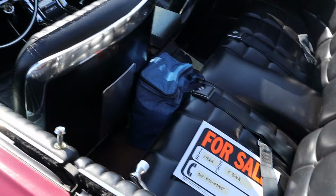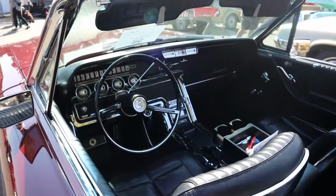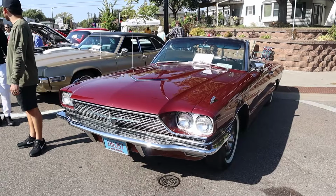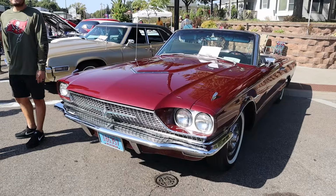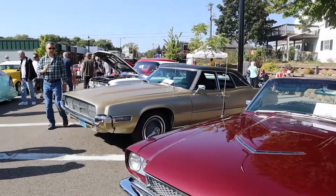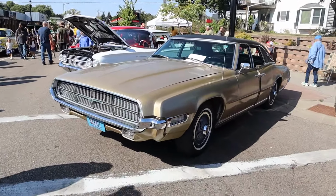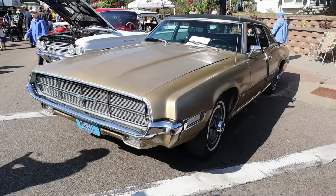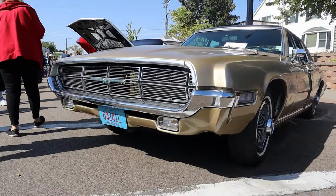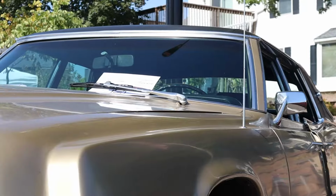Well, someone said it was for sale too. There's a lot of cars for sale at this show. This is a 66 Ford Thunderbird, by the way. Cruising here. Got another Thunderbird here, newer one, 69. By newer, I mean 69. Look at that, though. A different front end there, isn't it?